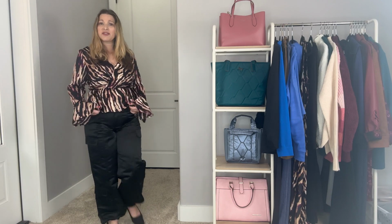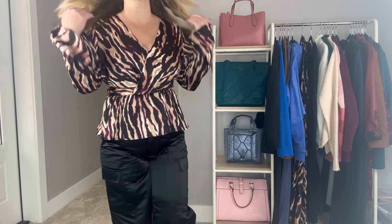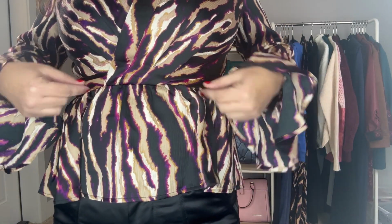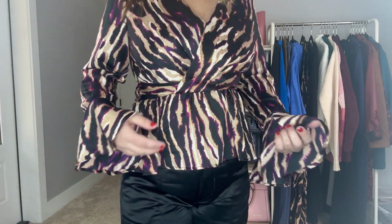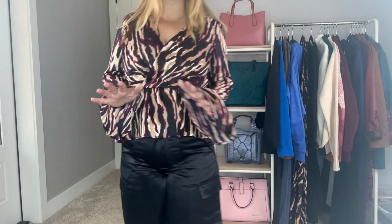I thought it looked good with this dressier top from Sofia Vergara. This print, guys, I love it. So you can see it's got a deeper V-neck, and then it has this seaming detail right here, and then it flows below that. You can see the bell sleeve, so it has that cinching right here at the bottom of the wrist. And then you have the flowy bell sleeves below that. It has a crinkle look to it, so really nice, and gives it just that little added texture touch to it.